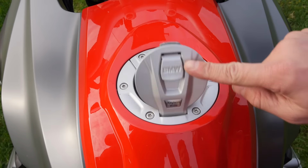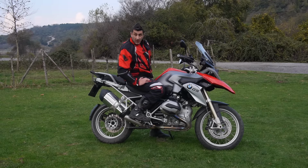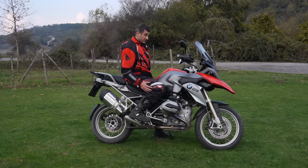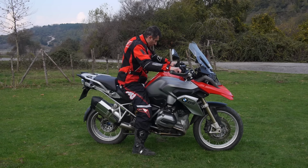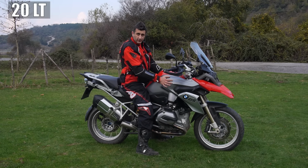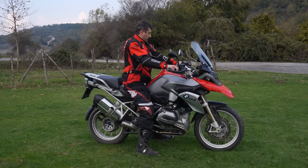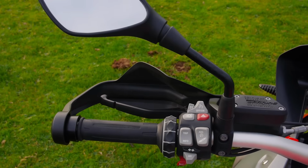So what do we notice first? When we put the leg up and sit on it, wow, it's still the GS standard of comfiness still here. This comfort level is quite astonishing. And when we grab hold of this 238 kilograms of mass, quite on top, with 20 liters of fuel in the tank, it's a substantial bike. We have each and every command available here, but the buttons are very strange.